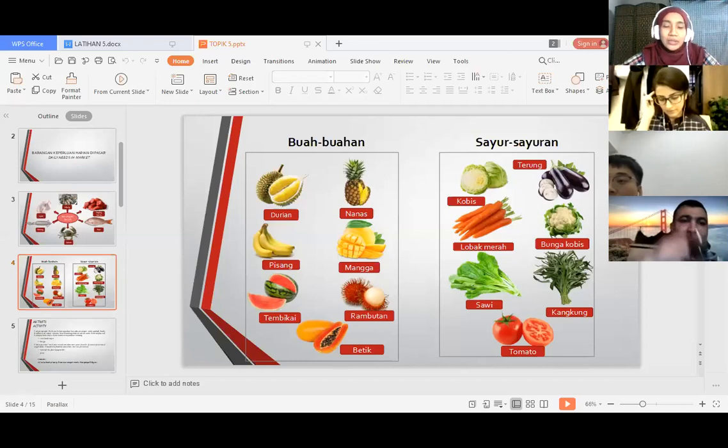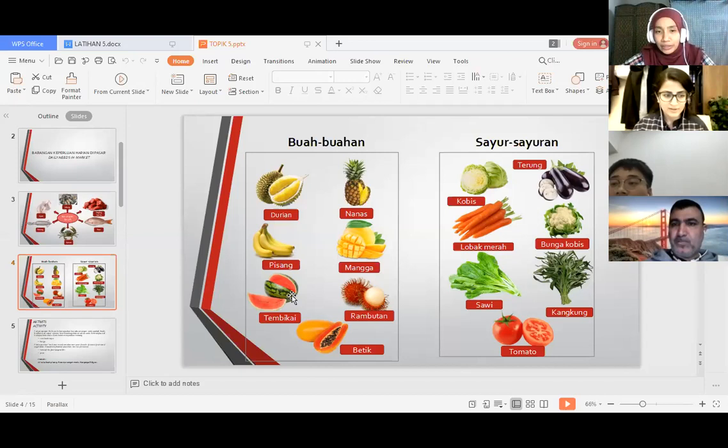All right. So that one is manga. Sometimes it's sweet, sometimes it's sour. That one is a watermelon. Watermelon, of course, sweet. A lot of water here. So that one is rambutan. Looks like lychee, but rambutan has more hair. That's why the name is rambut. Rambut refers to hair. Do you remember in topic 3, when you want to introduce your friend, how about the hair, straight hair or curly hair? So the name is rambut. So the food name is rambutan, because there is so much hair on the outside skin. So the last one is betik. Betik refers to papaya. Okay, papaya.